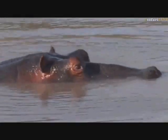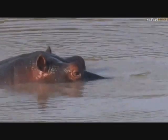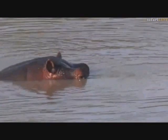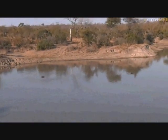And they are responsible for more human deaths than most of the animals out here. The hippo and the crocodile, in fact. It's because people get close to water, especially in rural areas. The crocodiles see people as food. The hippo would just basically defend themselves. So that's why they attack people if they feel threatened.